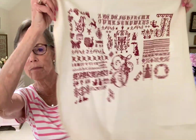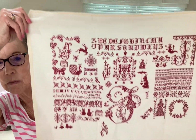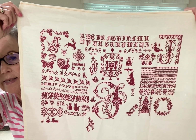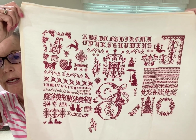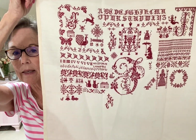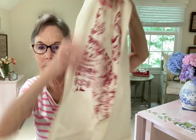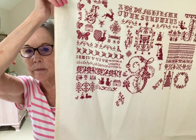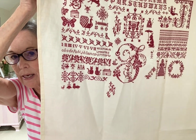So let me show you what this looks like. I actually ironed it today, but it gets wrinkled very quickly. So this is what I have done so far. And as I warned you, it's huge. But isn't that J in the center just magnificent? So how much more do I have to go? Well, I have figured out, so you can see the bottom of the fabric down here. I think I'm almost 2/3 done, but I have a lot to go yet.